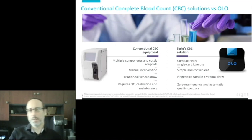Our system, again, you're seeing on the right, is designed around these single-use cartridges. It doesn't really require any calibration or cleaning. And as John mentioned, we're the first to be able to do this kind of testing from small finger prick samples. So literally 2 drops of blood are enough for us to get the same result, actually with the same accuracy as you get from that traditional large equipment.